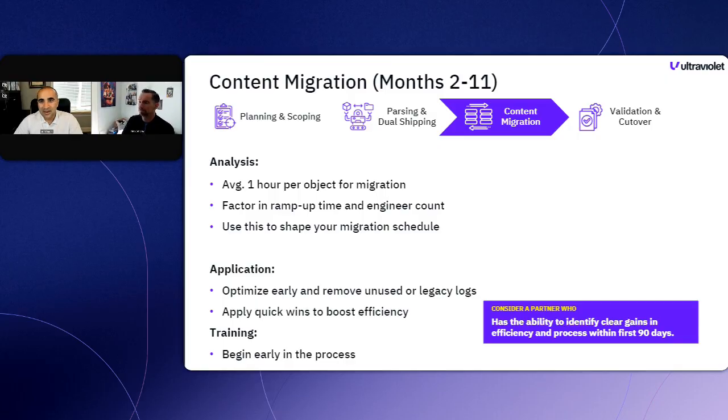To the meat of the meat, right? The content. It's all about the content. You got the hamburger, you got the meat, the key part of what we're doing here is the content. And content migration, wow. When we first started off content migration, I have some numbers I'm going to pull up. We were looking at dashboards and panels taking an hour and a half to 3 hours, a search query or alert or report taking about the same amount of time.